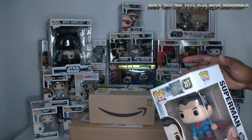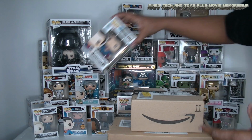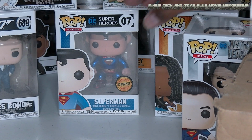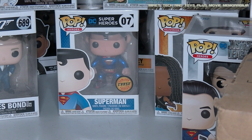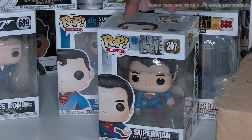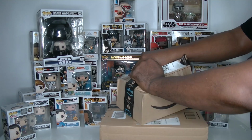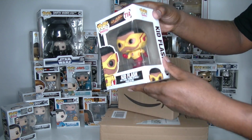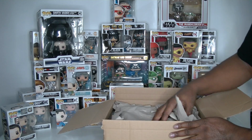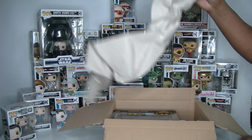Now that is different to the one I just opened a couple of minutes ago. Where is it? Down there. There you go, look, that one there is the DC Superheroes 07, and it happens to be a Chase limited edition. And this one right here is a DC Justice League 207 Superman. Nice, nice, nice, nice.